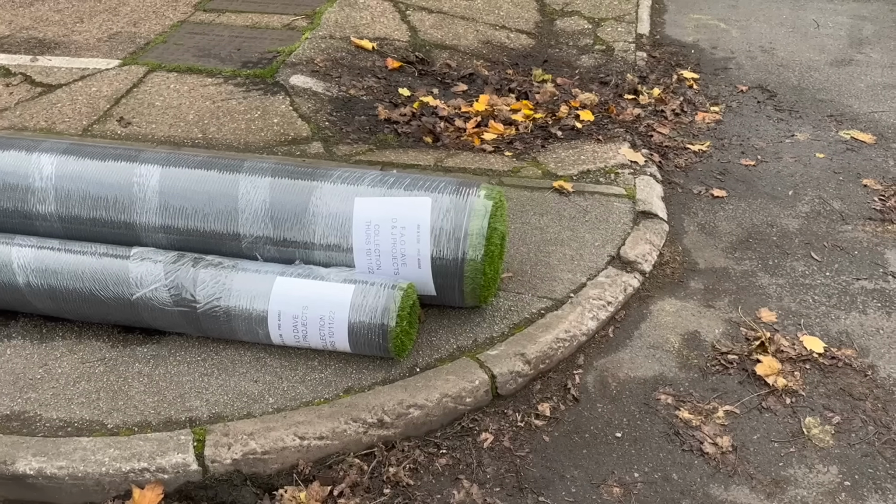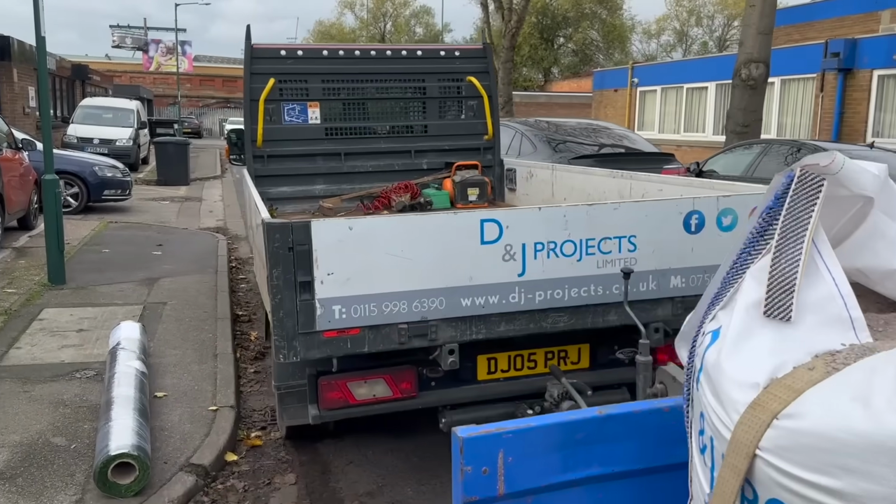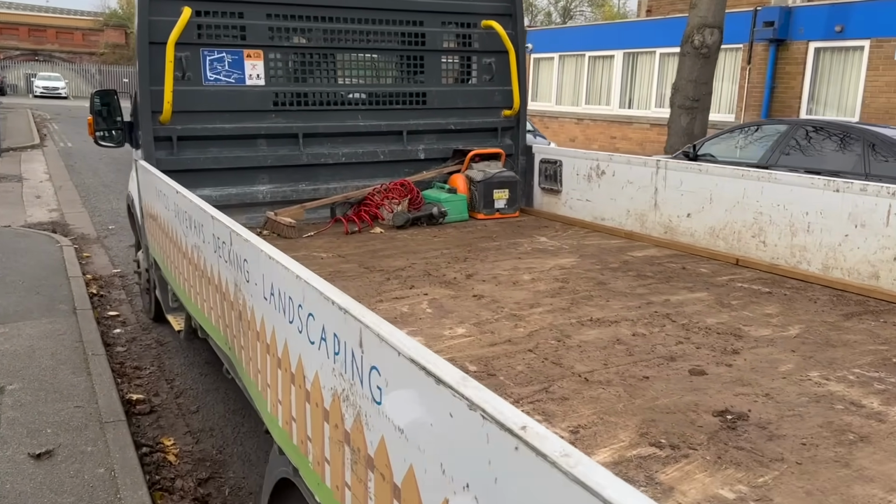Well, good morning. What a beautiful morning it is. We are at Smart Direct, picking up our grass. Let's have a look. There we have it. These guys only sell to the trade. So yeah, there are 2 rolls. We're going to put them on the back there, nice and snug, and then see if we need anything else from here.